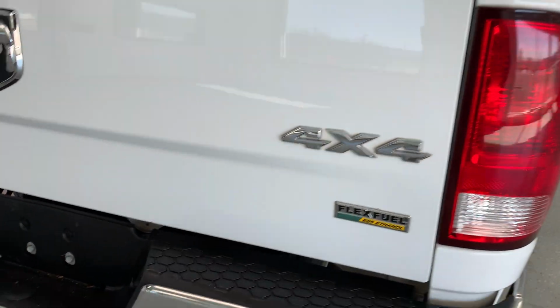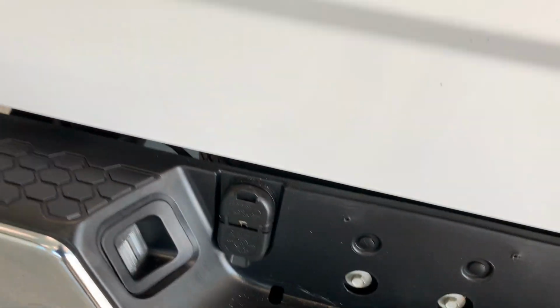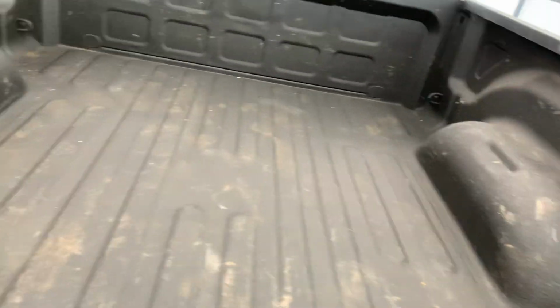You see, of course, it is a 4x4. We do have the tow hitch with the integrated 7-way round, 4-way flat wiring. We do have a backup camera as well. We do have a factory sprayed-in bed liner also.